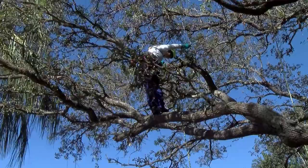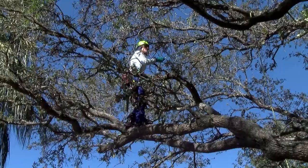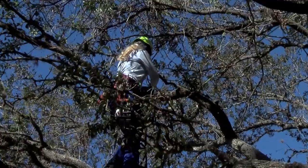Sounds good to me. Now, anytime I go to use a chainsaw, I want to make sure that I have two points of attachment. So I'm going to use my lanyard here, and I'm going to create a secondary attachment point. In case something happens and I cut through my main line, I have a backup.